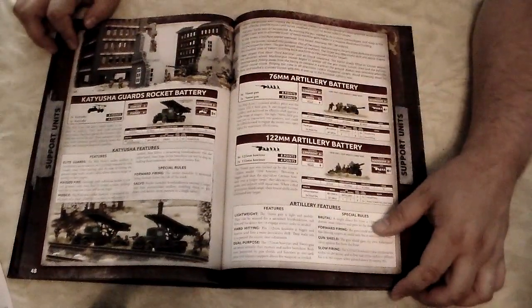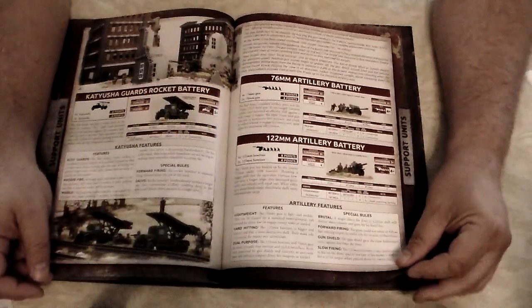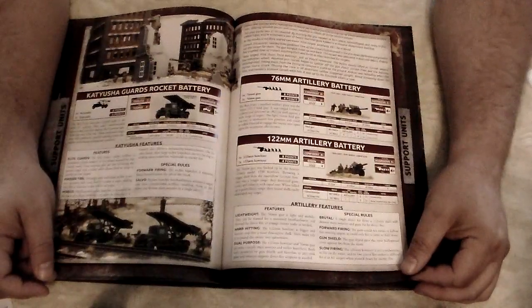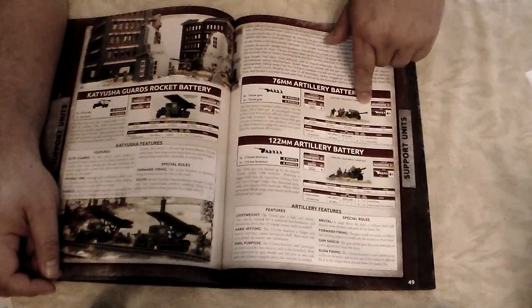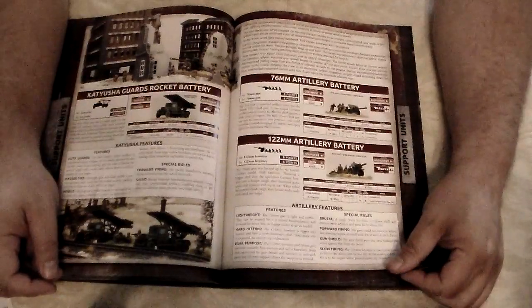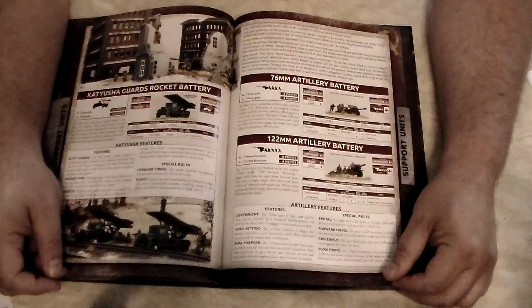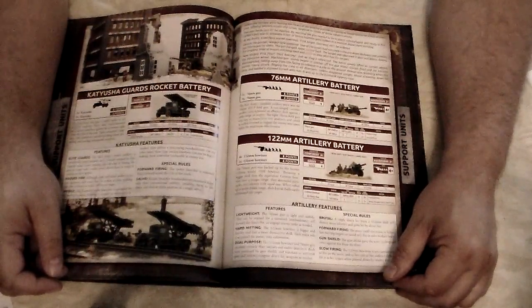Katyushas, oh yes, especially if you have a lot of them. It just makes it really nasty. Very nasty against infantry. Hordes and hordes of rockets just coming down. Yeah, the 76mm artillery battalion, the 122mm artillery battalion. They did away with the Red God of War, which was kind of a bummer, but I understand why they were doing this.